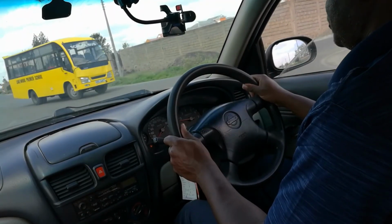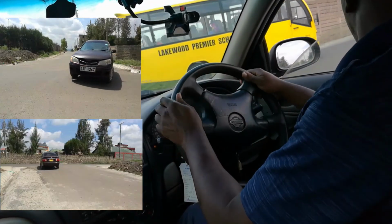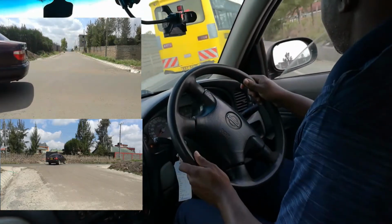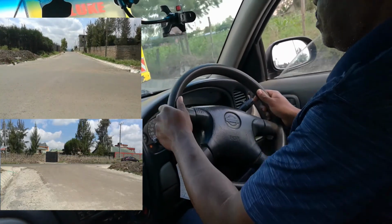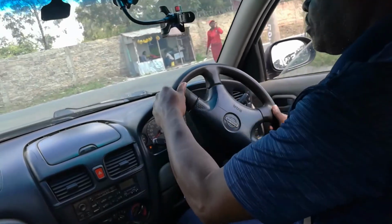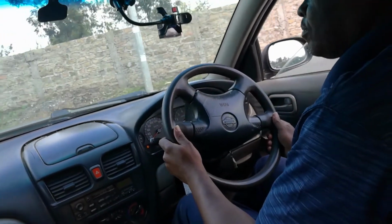Now, this is a short demonstration of how you can control a motor vehicle. Notice the movement of the steering wheel. There is no crossing of hands, but rather we use the push and pull method to steer the car either to the left or to the right.